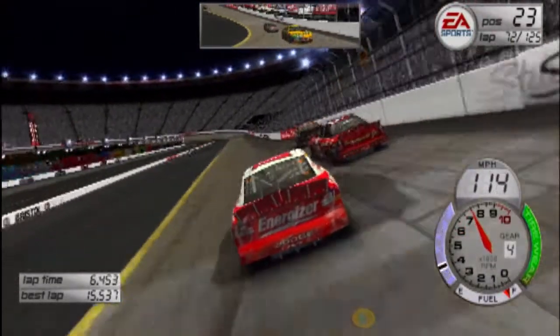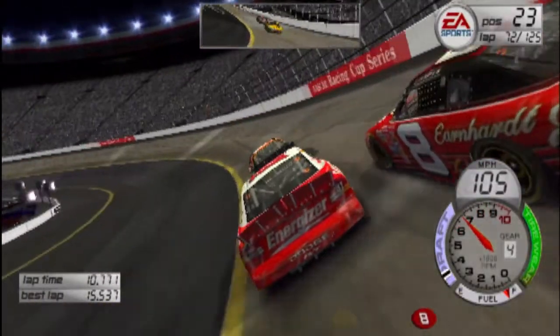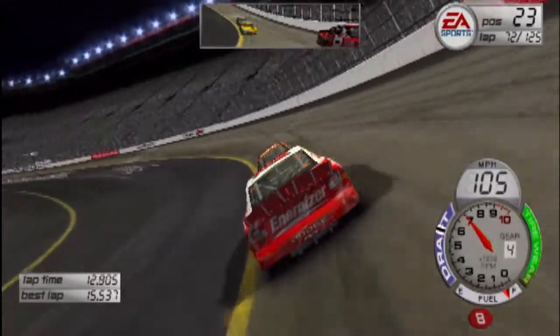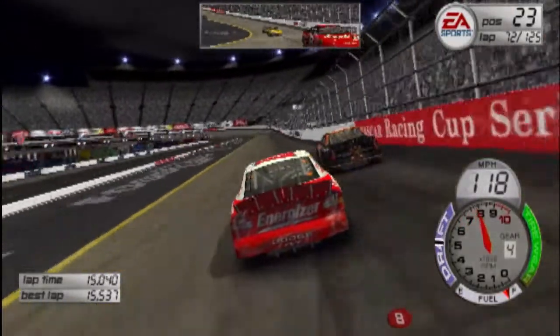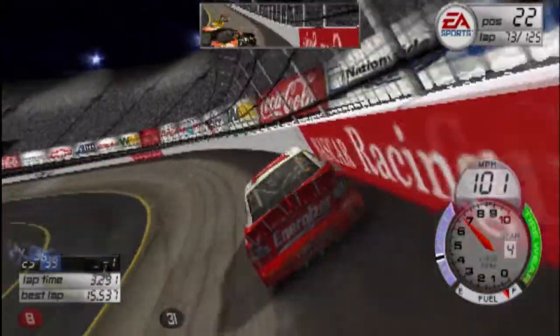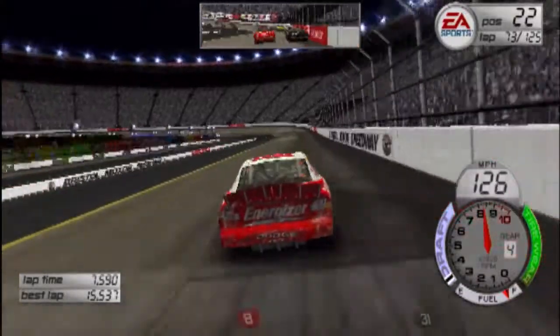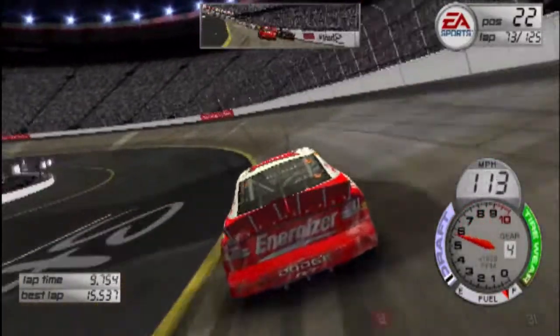Oh, Junior's leaving the bottom open. We're gonna get the run on him right there. And I'll give our lap back. Get into Robbie Gordon right there. We gotta move him out of the way, that way we can continue on with our race. Alright. Back on the lead lap, and that's not what we needed right there. We're still on the lead lap now.